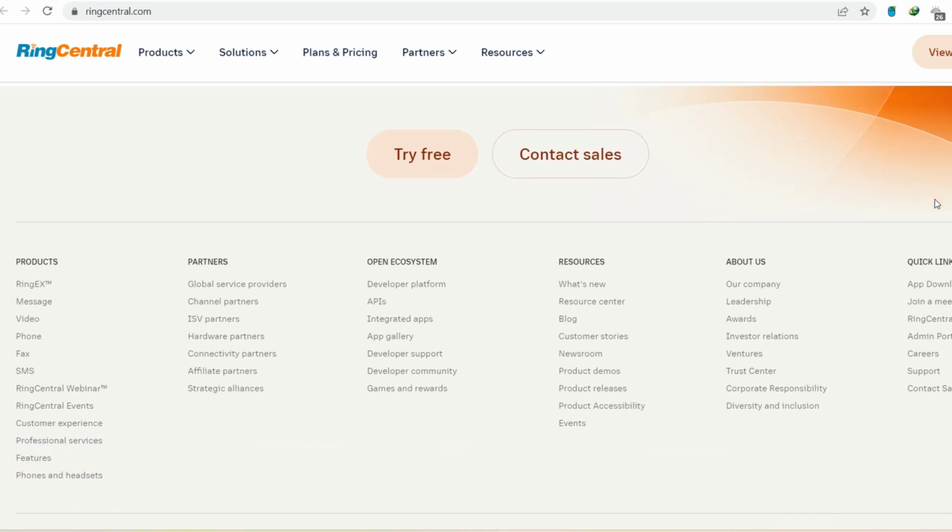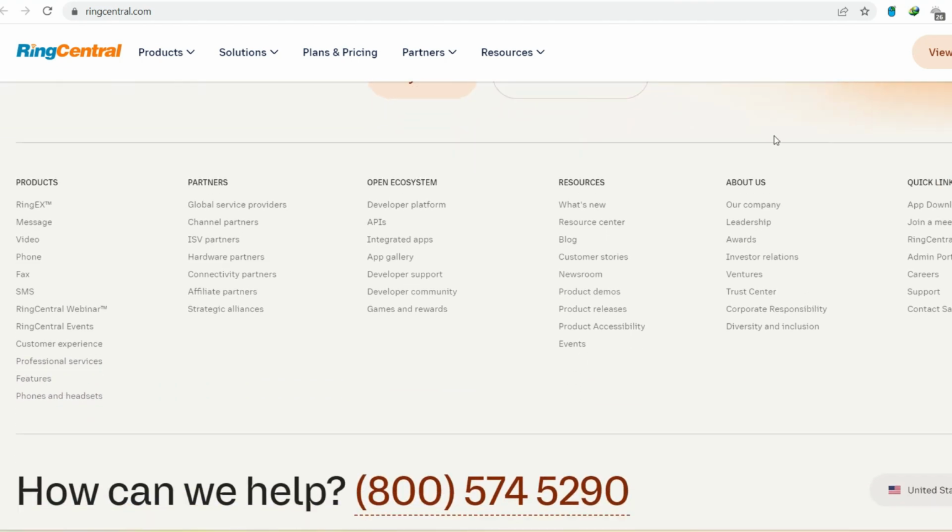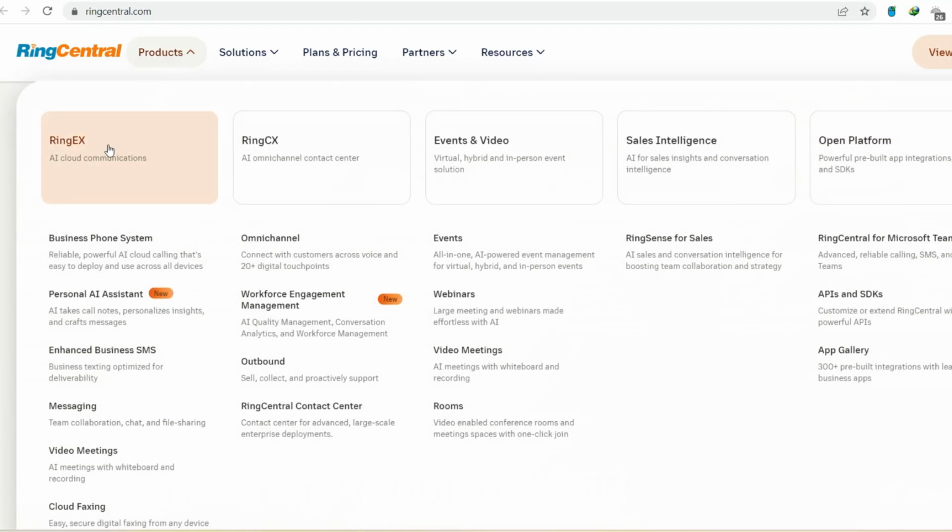Video calls and screen sharing. If you plan on using video conferencing or screen sharing features, you'll need a bit more speed. RingCentral recommends at least 1.5 megabits per second for meetings with more than 2 participants.